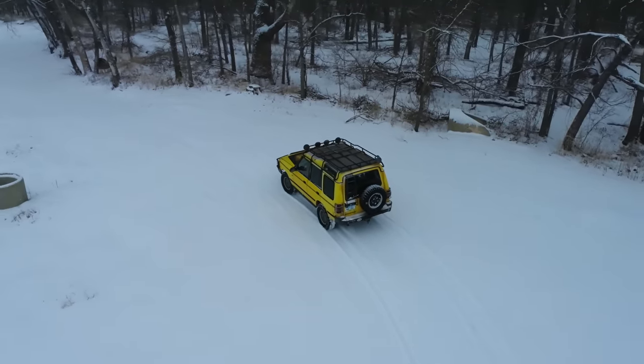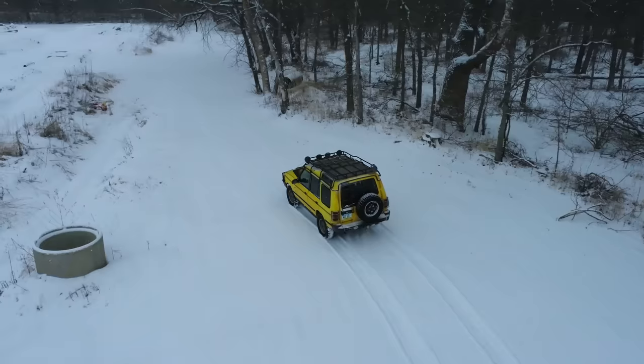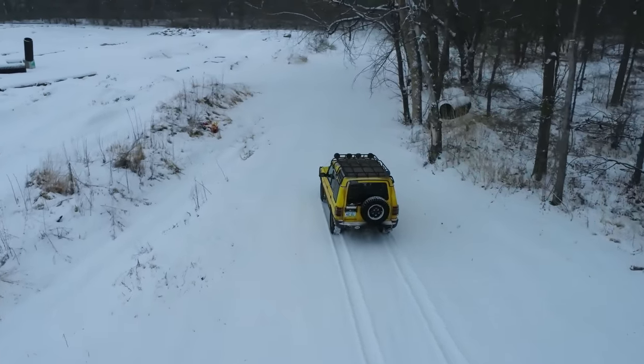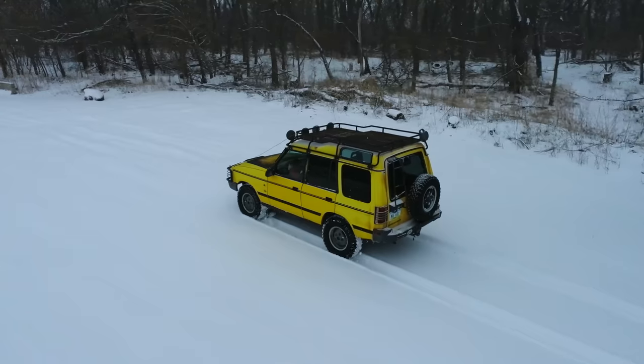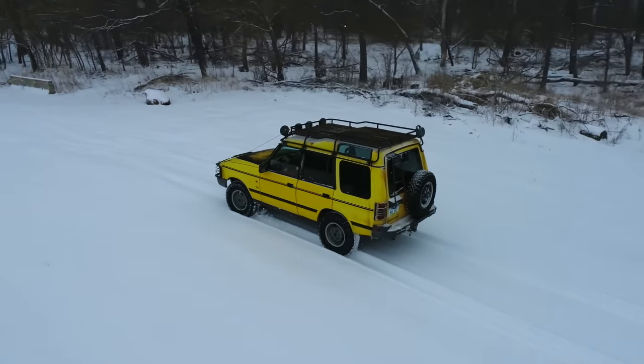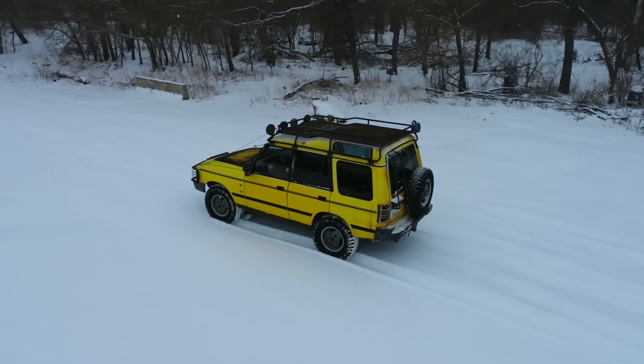I love playing around in the snow. It's more difficult and it's a whole lot easier to clean up than mud. One of the biggest problems with snow is that you don't know what's under it. So you want to take it real slow, especially if you're the one breaking the trail.